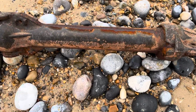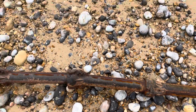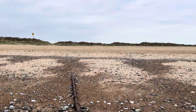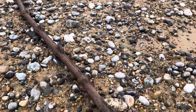You know what, I thought these pipes were quite old, but look, www.protectorshell.com, so it's obviously been down here after the internet, so obviously quite new. But there are cables run through this big gap, so that's probably why. But yeah, I thought these were quite old, but obviously not.